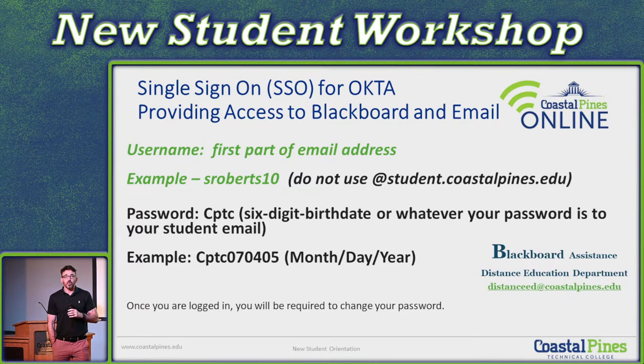When you're signing into your Okta account, you want to make sure that you use that as your login. For your password, you'll want to use the CPTC along with your six-digit birth date, which is your month, day, and year. In the example here, we have July the 4th, 2005. So that would be 070405 as your password.